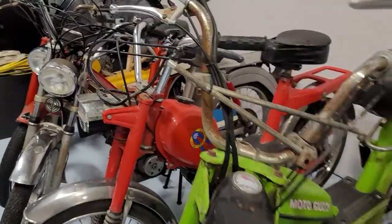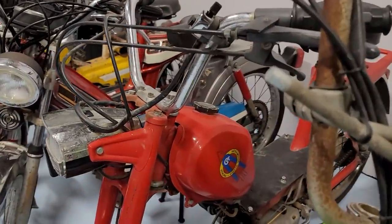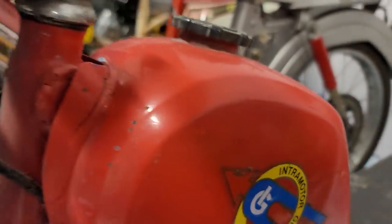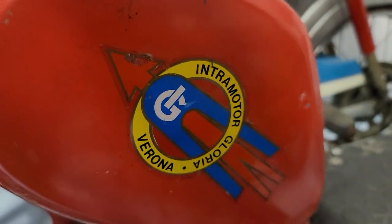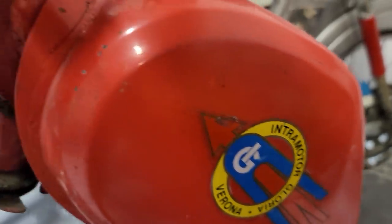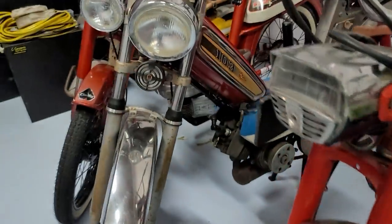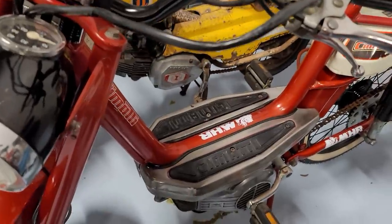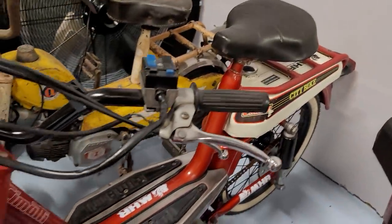Okay. What's this right here? That's an Intermoto Gloria, just another Italian moped from the 70s. What a cool decal. Intermoto Gloria, Verona. Wow. A Peugeot. And what's this one right here? That's a Cimatti, another Italian moped.